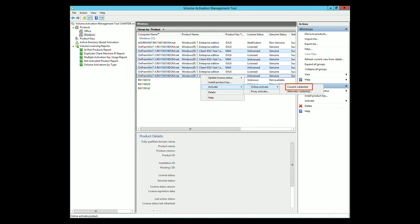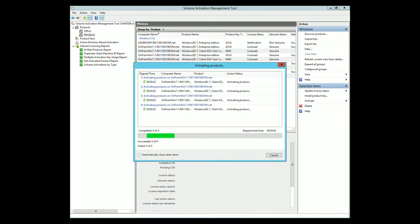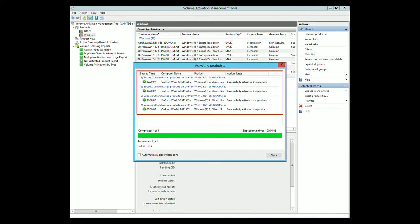Choose the type of activation method. Remember earlier I mentioned there was a proxy activation. Well, we're not walking through that. We're just doing the straightforward. So I choose Online Activate. And then again, there's this option to use alternative credentials. In this case, I'm just using current credentials. And it's going to immediately start to activate that product key. And when I'm done, I'm going to get some status again. I go ahead and close that window.